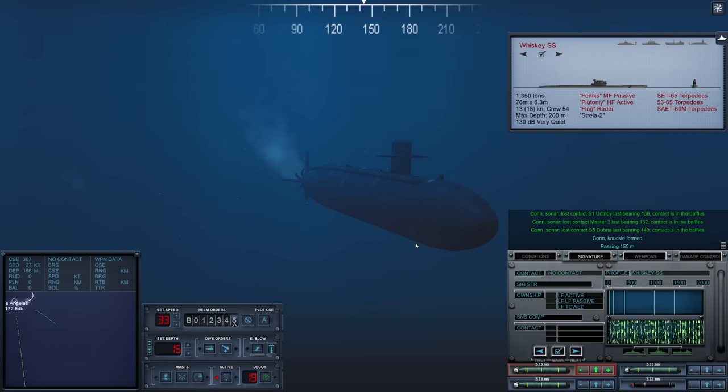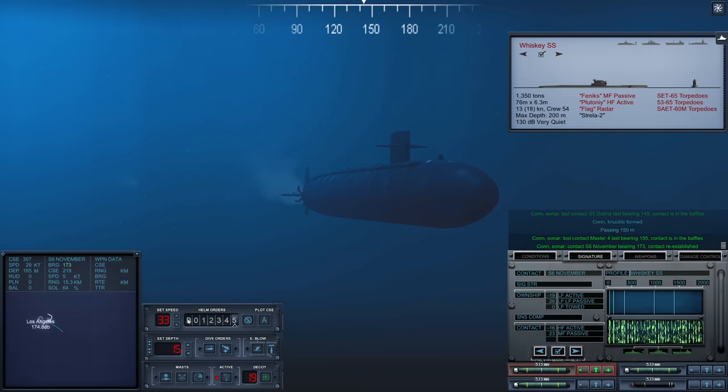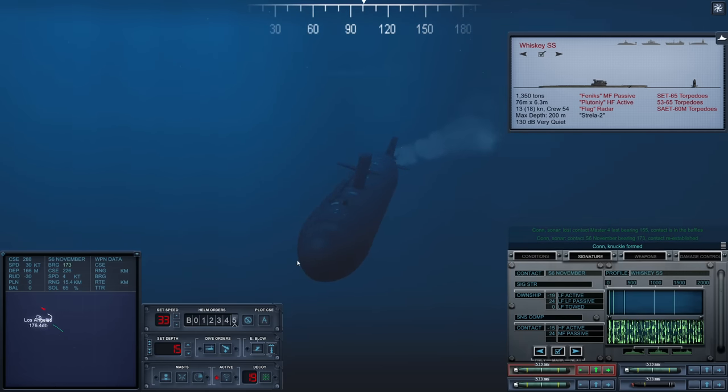Yeah, that gave me at least some breathing room from that torpedo. I think the ESM mast was up for too long. Last bearing 1-5-5, contact is in the baffles. That's the torpedo right there. Knuckle formed. Now we're getting pinged.